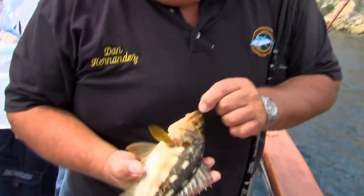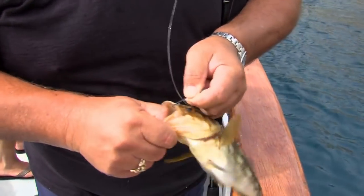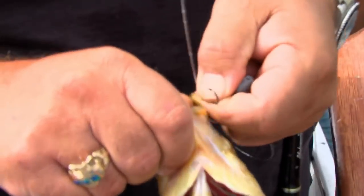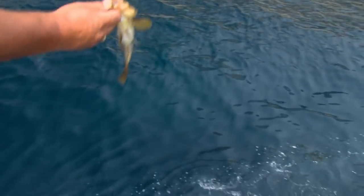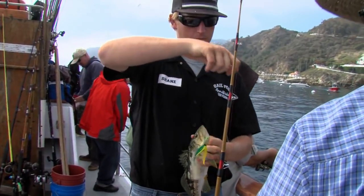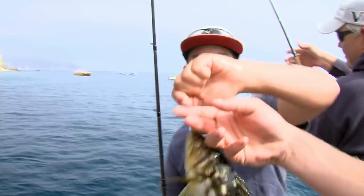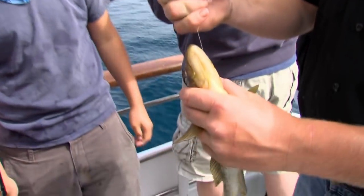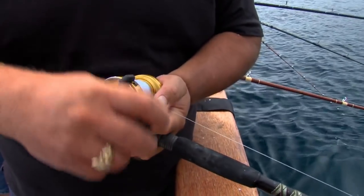Nice color on this fish. And they gotta be 14 inches, and this one's probably 12. It was probably legal last year. Go ahead and let this one go. Nice little calico. Got a fish going here, using a fly line bait, fly line anchovy, 20-pound test line. There he is, deep color right there.